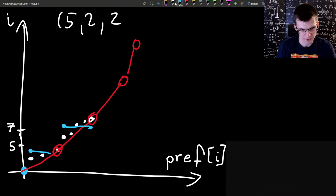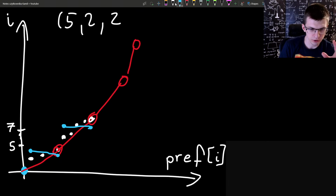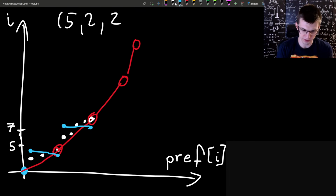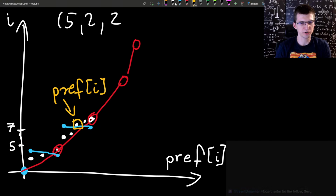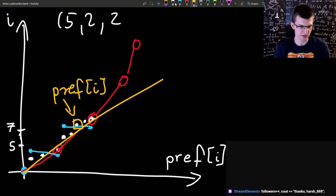What is the meaning of this? The meaning is that, first of all, I want to minimize the first value. If I know what is the prefix merged together with the first value, let's say that somebody tells me that everything up to this point I will merge. But this is prefix of i, the height of that. So prefix of i divided by i is this slope. And prefix of i divided by i is the first value. I want to minimize it. So I want to minimize the slope. What does it mean? It means that I want to choose such a point that the slope of such a line will be as low as possible, and that's this point.